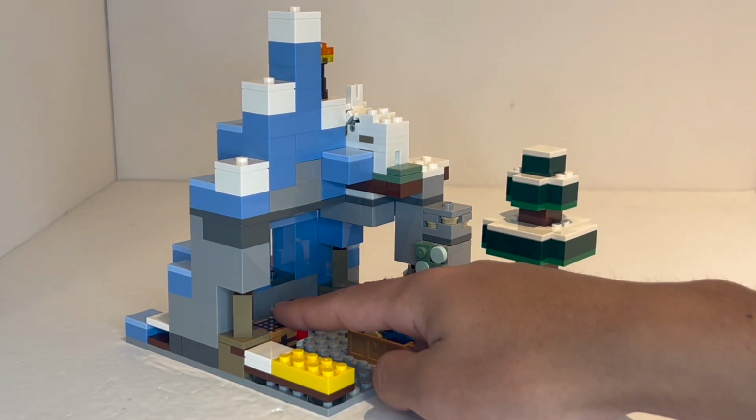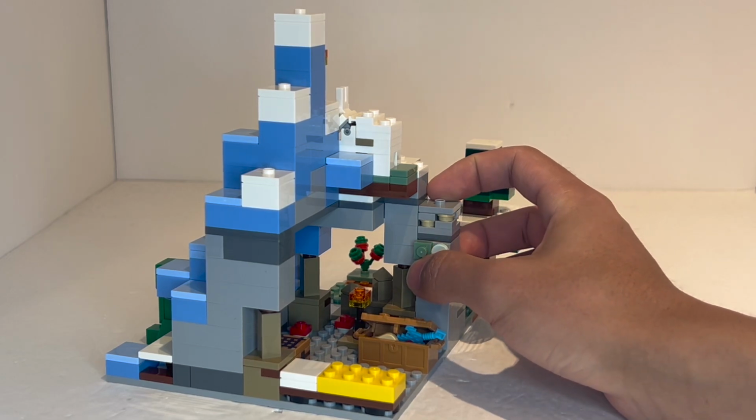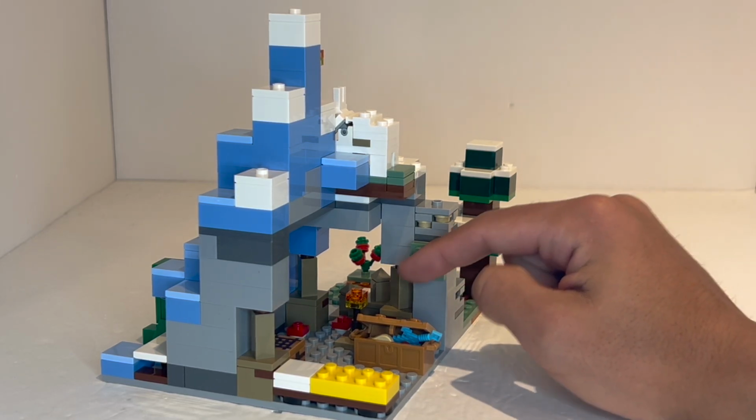You've got the bed, you've got the crafting table. Basically, a pretty simple setup, but you do have some, I believe this is like glowing vine or something like that. Again, my apologies, I haven't played the game recently, so I don't know what this is, but I believe that's supposed to represent kind of the glowing moss in the caves.